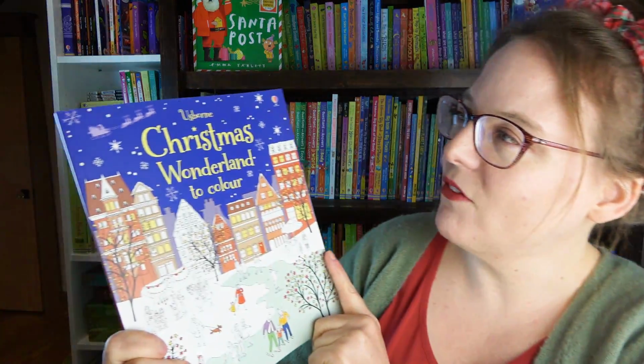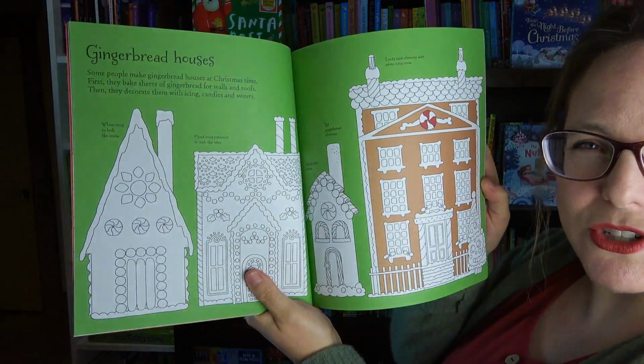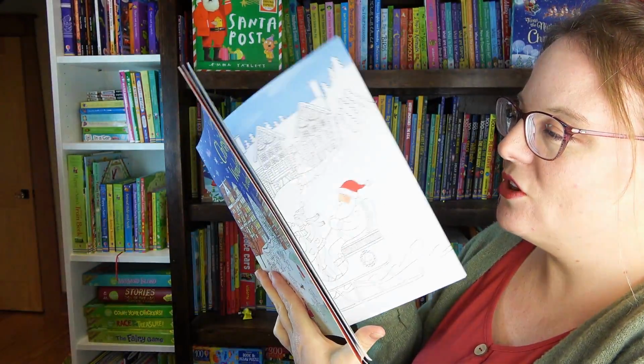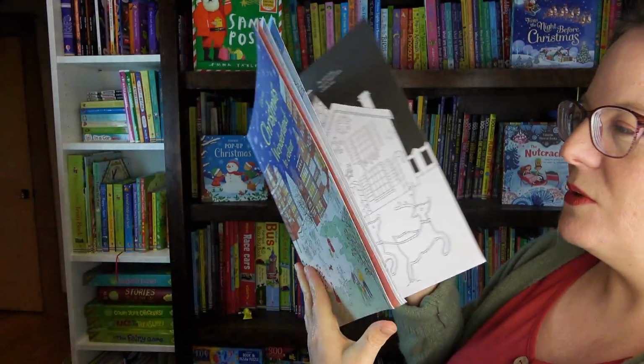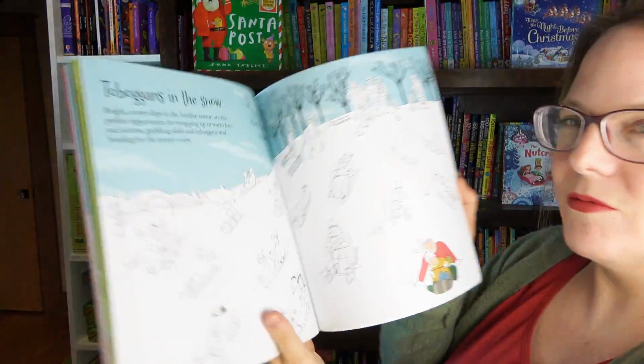Okay, next I have Usborne Christmas Wonderland to color. This is another one that is not available anymore. This one has a bunch of pages that are half colored and you finish the pictures. So I thought this one had a lot of nice scenes inside to color.